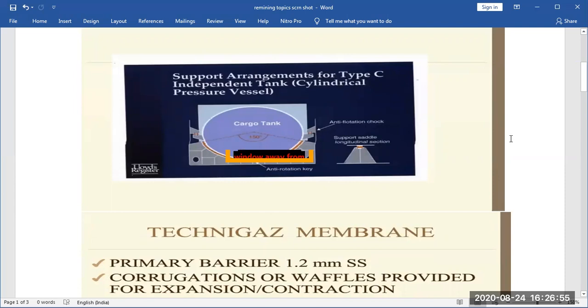LNG cannot be carried as pressurized because its critical temperature is -81, and after that you cannot reduce the pressure. If you increase the pressure, still it will not reduce. And -81 generally you cannot have. So whatever pressure you put in LNG, it will not convert into liquid basically. So the compressed natural gas which we are carrying is compressed, but it's not liquid.